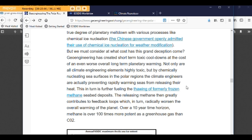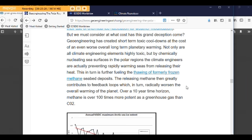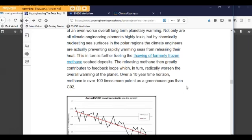Geoengineering has created short-term toxic cool-downs at the cost of an even worse overall long-term planet warming. Not only are all the climate engineering elements highly toxic, but by chemically nucleating sea surfaces in the polar regions, the climate engineers are actually preventing rapidly warming seas from releasing their heat. So that's why the heat's building up. This, in turn, is further fueling the thawing of formerly frozen methane seabed deposits. Well, we've seen that. We've seen that in CAMS, and CAMS doesn't have new methane data up yet.